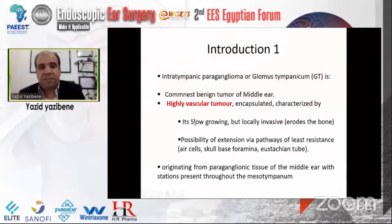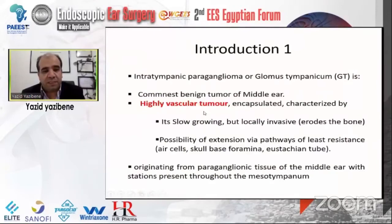So we start with a few reminders of this pathology. The intratympanic paraganglioma, or glomus tympanicus, is a benign tumor of the middle ear. It's a highly vascular, encapsulated tumor, characterized by slow growth but locally invasive, causing bone erosion. It can extend via the pathways of least resistance, like skull base foramina and the eustachian tube. This tumor originates from paraganglionic tissue of the middle ear, with stations present through the mesotympanum.